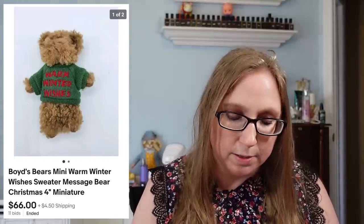Next item we have is a Boyd's Mini Bear. This said warm winter wishes on it. That sold for $66. Typically when I come across these little Boyd's Bears at yard sales is where I pick them up. I pay like 50 cents or less. Sometimes they're even just given to me for free. So sometimes I don't pay anything for them. But they tend to sell pretty decently. Some more, some better than others.